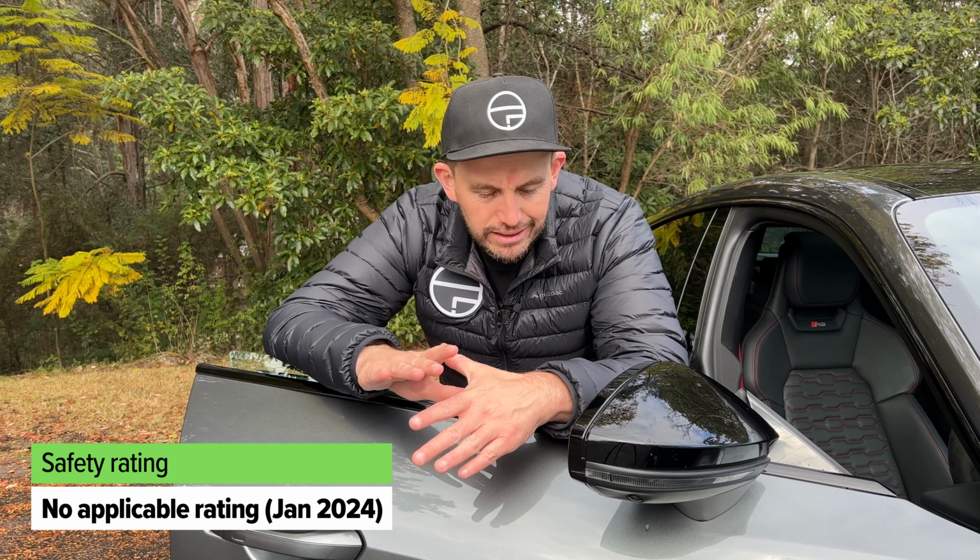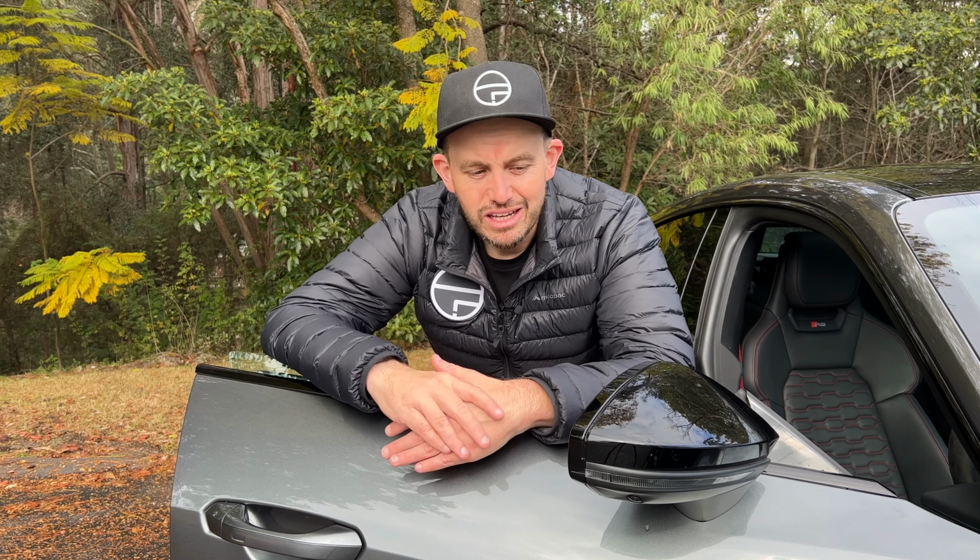The e-tron GT range has not been tested by ANCAP or Euro NCAP, so there is no applicable star rating for safety, but it does come, as you would expect, absolutely packed to the rafters with technology, including autonomous emergency braking with pedestrian and cyclist and junction detection. There's active lane keeping assistance, blind spot monitoring, rear cross traffic alert, rear auto braking, a rear view camera, front and rear parking sensors, a surround view camera, and there's so much more than that as well.